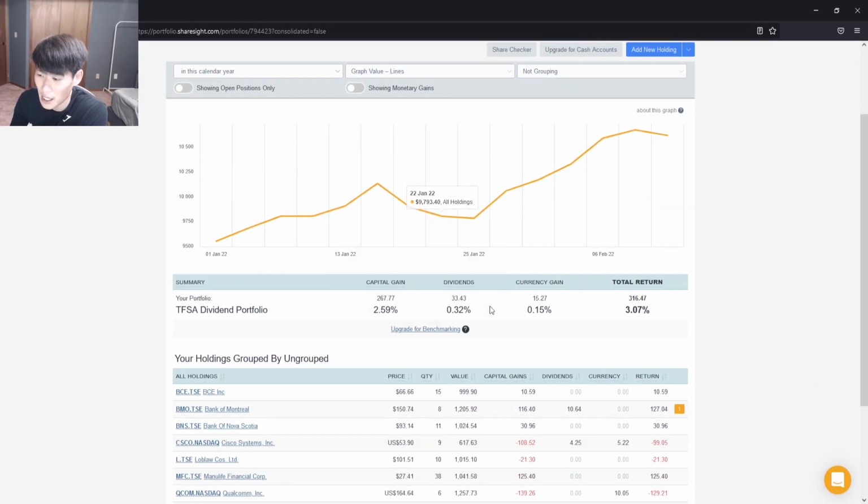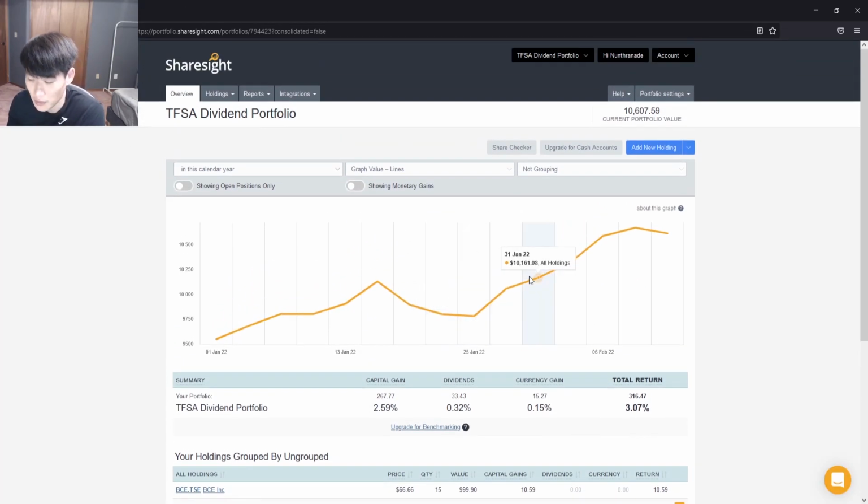So ShareSite I already updated, but we're doing pretty well on this side of things as the market is dropping. For a lot of people, I know these past few days, it was on a little cycle of trending upwards, but we did lose a lot of value today. Not too much, but something that we're used to in 2022.